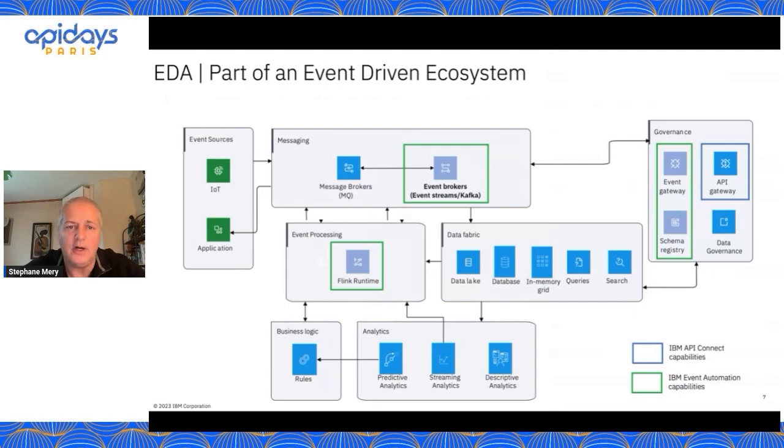And if we map that on an event-driven architecture, it's basically providing technology blocks that fit pretty well in an event-driven architecture, right? The Kafka piece will be in this messaging box where we need a core system to transport events. The Flink runtime and the tools we are providing on top of Flink are positioned in that event processing box. And the governance aspect will be covered by our Event Endpoint Management capability, which brings an event gateway as well as a schema registry in a way for you to manage your events and your event sources just like they are APIs. So we map on this slide API Connect capabilities.